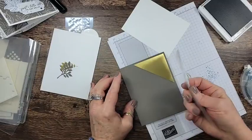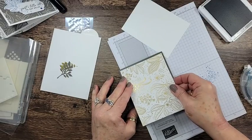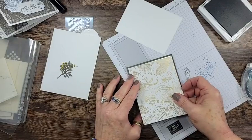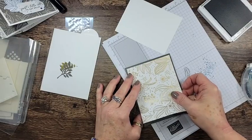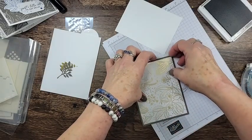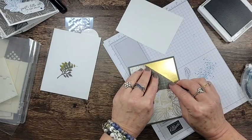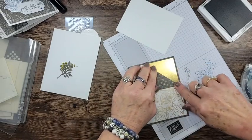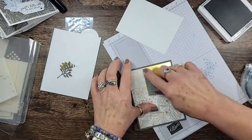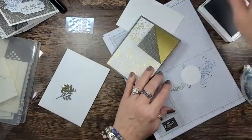And I'm going to come over, make sure I did it right. One never knows with me. Okay, so we're just going to lay that down. Come on, get over there. So that it becomes, okay, and this piece, I'm just going to come here and fold it down so you don't even see the card base underneath. Just like that. Okay? Now I'm going to take my sentiment circle.